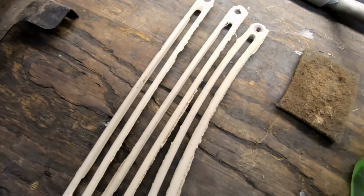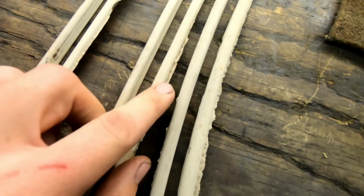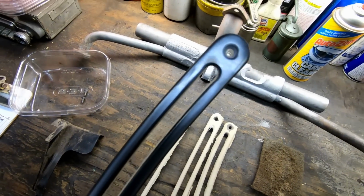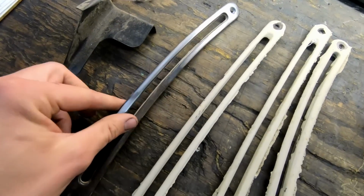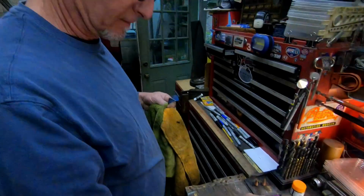Boom, you've got a before. You have all this rough paint. You can just see in here, that's not supposed to be like that. And then after sandblasting and wire wheeling, it's all nice and shiny and clean, getting ready for mineral spirits and paint.